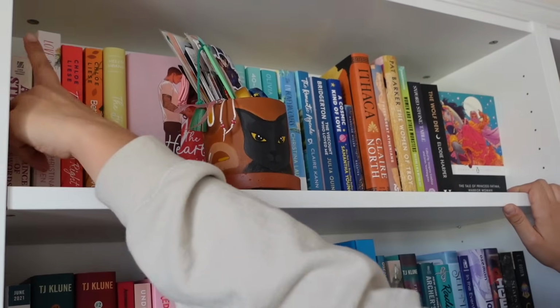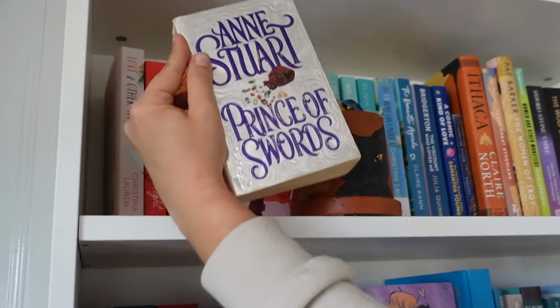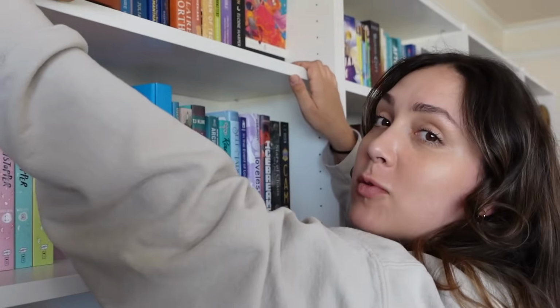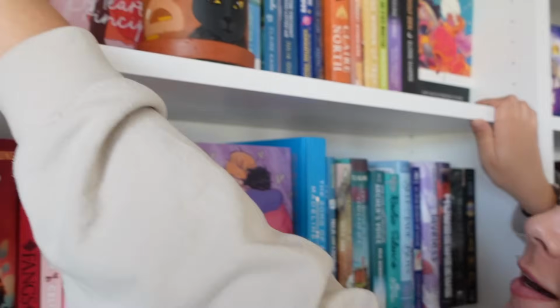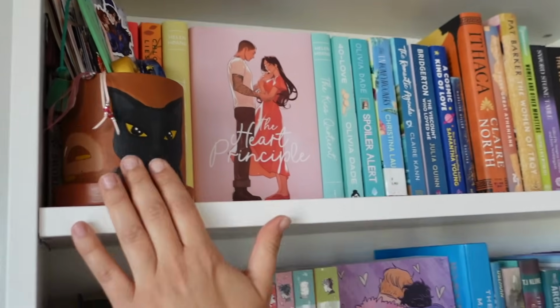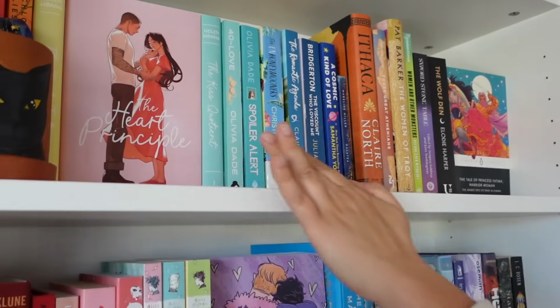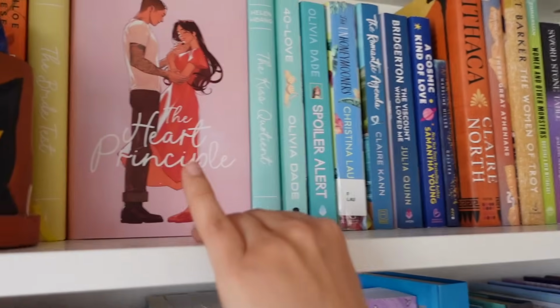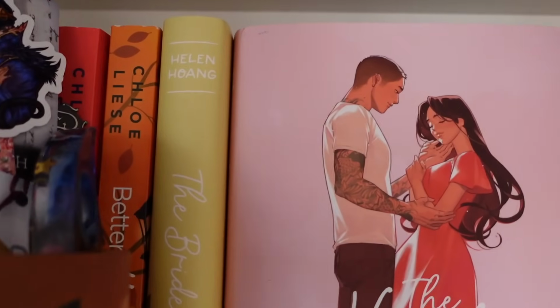And if you want the spiciest book, you know, My Sexual Awakening as a young child, and Stuart, Prince of Swords. Yes. Anyway, so that is politely hidden behind my bookmarks. But yeah, so contemporary romance is here. Of course, we had to show off my beautiful Helen Huang.